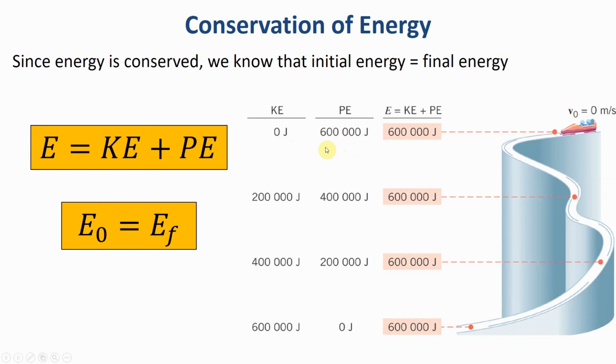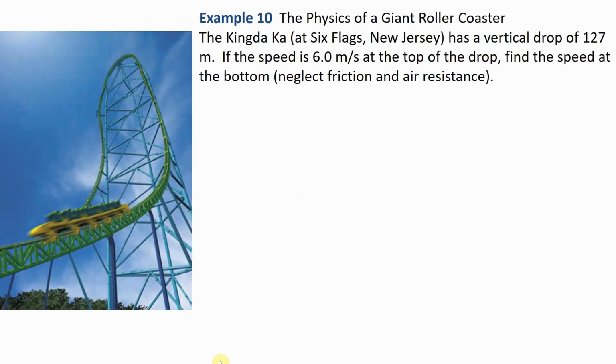But I go from all potential to all kinetic. And I can use that to find out a lot of interesting things, like how fast is it going? So here's a great example of how this kind of works out. And this is actually really practical theme park physics. We do this at Six Flags a lot. If I take this ride, the King to Ka, with a vertical drop of 127 meters, if the speed is 6 at the top, find the speed at the bottom, where it's got 0 potential.